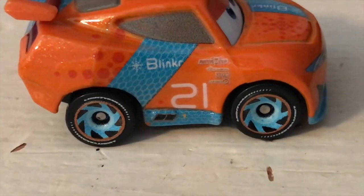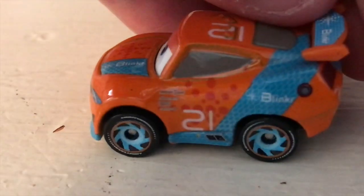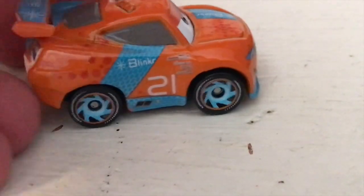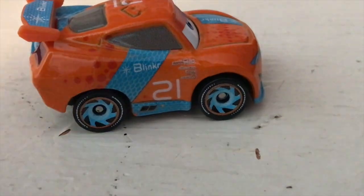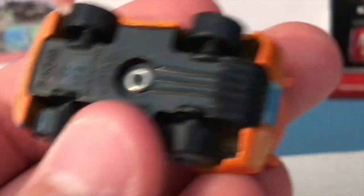Always really like this about Ryan, the fact that his two sides are actually different in terms of the placement of the little blue stripe and the little asterisk star design. And there is a look at Ryan's base there. Then moving on from Ryan to Sterling.